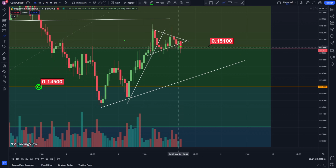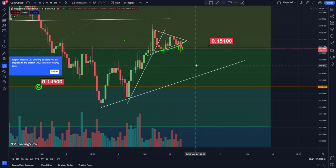So yeah, I'm waiting for this candle to close around 38 minutes as I'm recording this right now. So let's see if we close this candle below this trend line and then we get another candle pushing to the downside. If we do, then the next place that I'm looking at is .145 again, this Fibonacci retracement level.